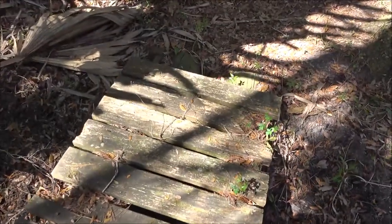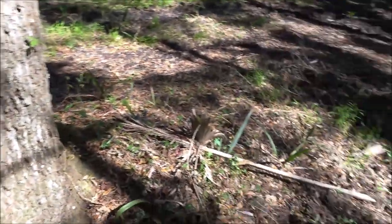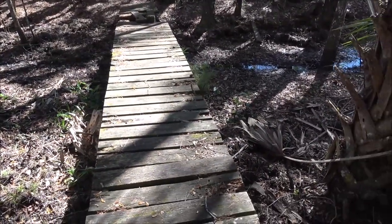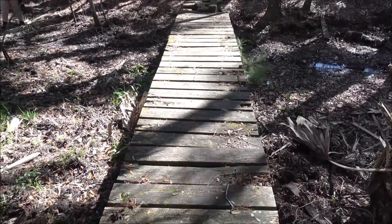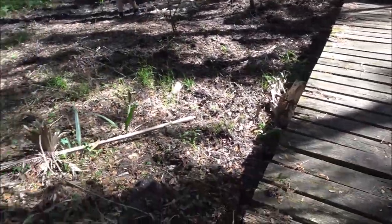Hey, we did it, guys. We came out unscathed. Similar to that one we crossed, it's been over a year now when we went to the cabin. We walked across. Of course, it was better than this one, but it's pretty through there, too. Very nice.